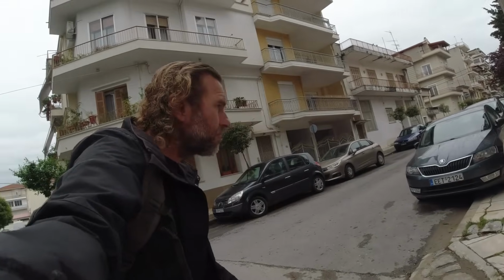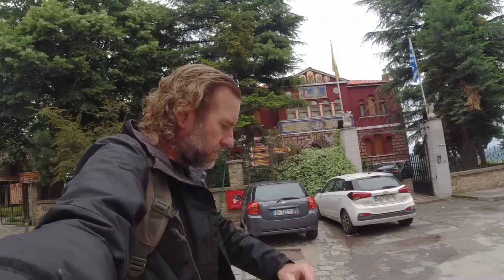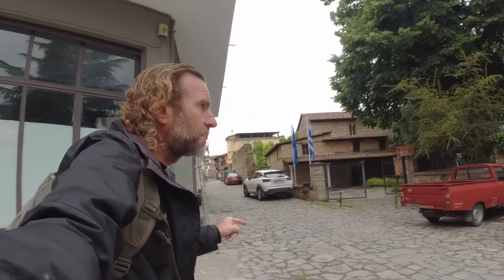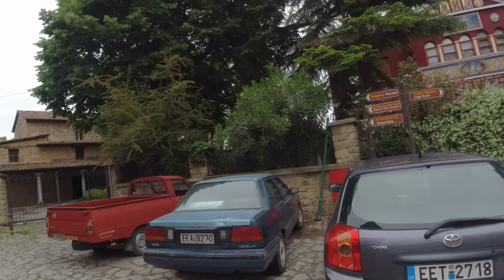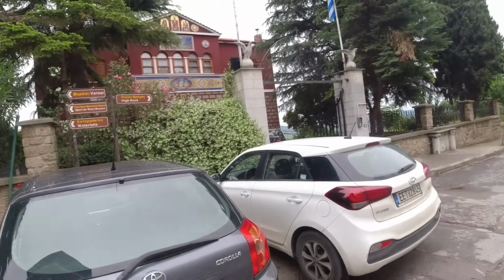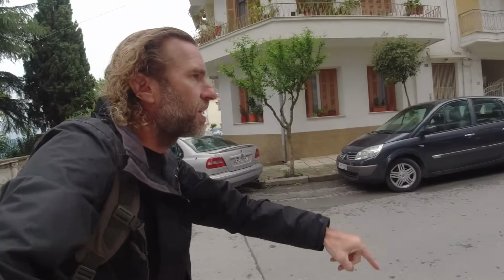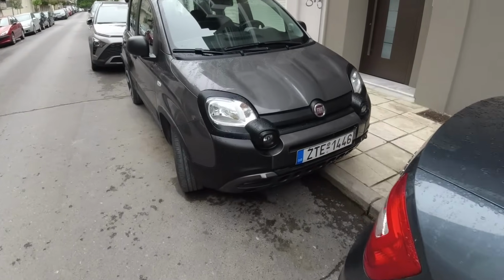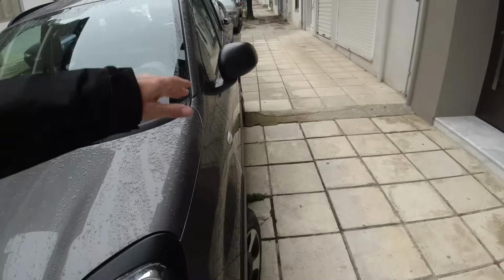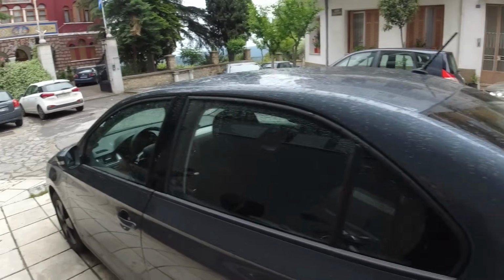A little chilly. It was raining last night. Yesterday, I caught a flight from Skiros Island to Thessaloniki, direct, about 45 minutes. It cost $100 US. And then at the airport, I rented a car. Got it right here, parked up on the curb in the Greek style. 40 euros per day, that is $43, and that is the final price.